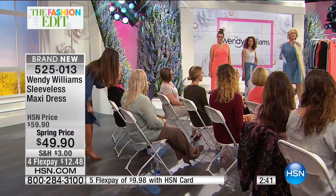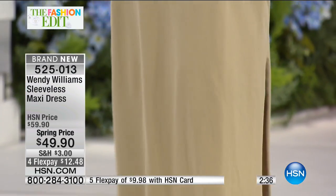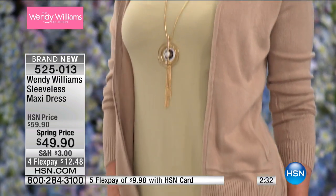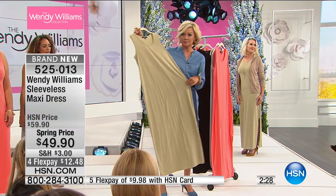If you got this home, what would you wear with it? Oh, I think I might wear a scarf with it or just a nice chunky necklace to come down the middle. You wouldn't have to do too much to it, really. Yeah, that's a good point. It makes it really easy. Yes. Okay, we'll save one of those.